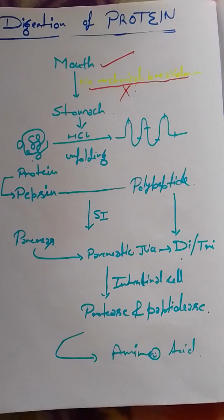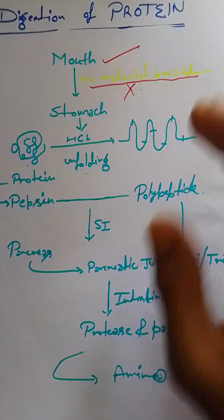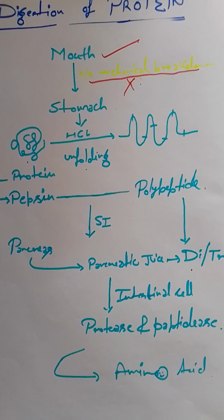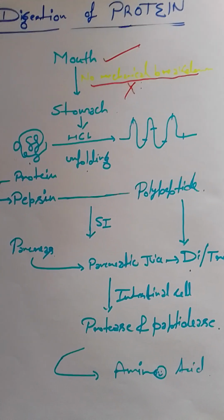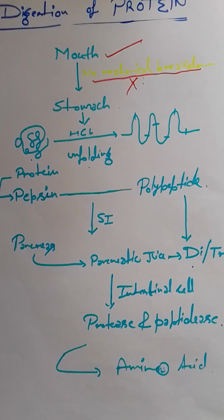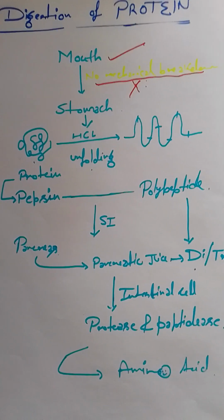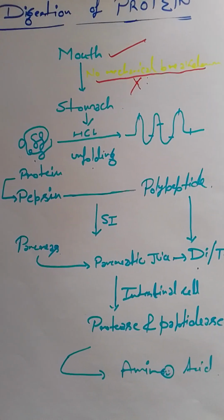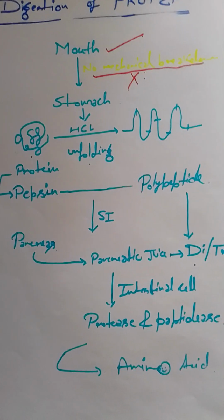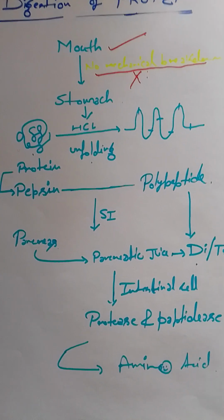Firstly, whenever we take protein in our diet, it comes into our mouth. But in the mouth only mechanical breakdown is possible, not chemical breakdown, because there are no enzymes present in our mouth that can digest protein, because protein is a very large macromolecule and it's very tough to digest. So there is only mechanical breakdown by the help of chewing and all.